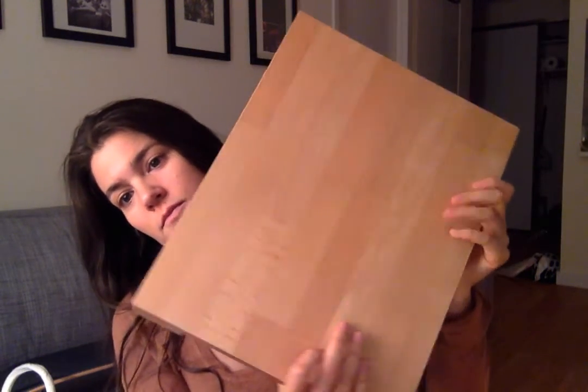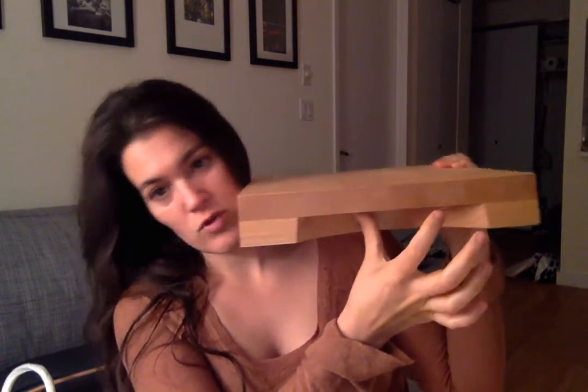And he just really recommended this cutting board. So I just decided to splurge and buy it. And it's awesome. Like, it's totally worth it. It's just one of my favorite possessions now. It just feels so much nicer to use than a regular cutting board. So I highly recommend it.